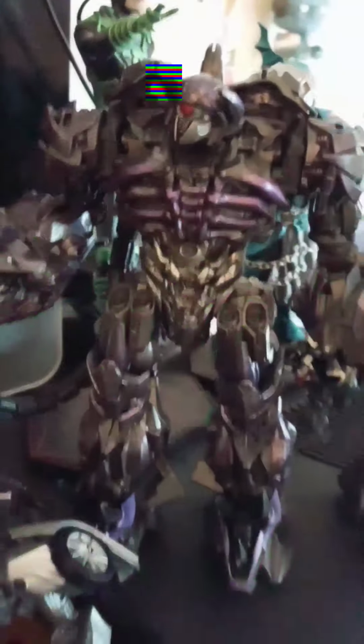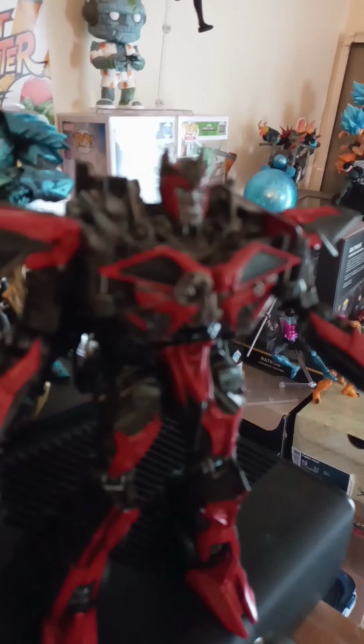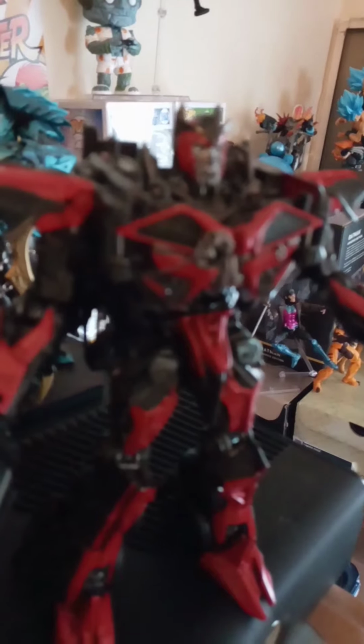And also, I picked up from Big Bad Toys the Sentinel Prime. I did go to the Walmart and they did have it in there, but I figured I would wait for my pre-order to come in. So this is what I picked up.